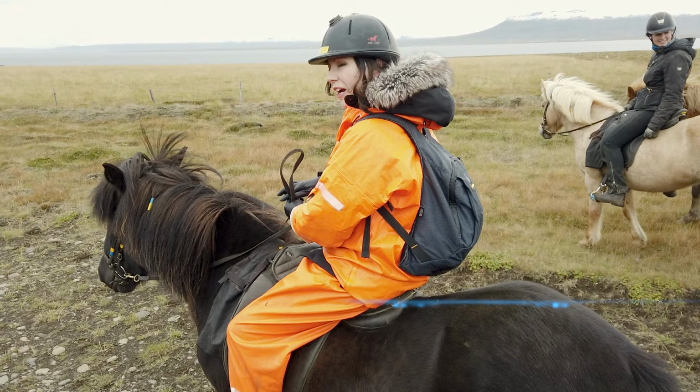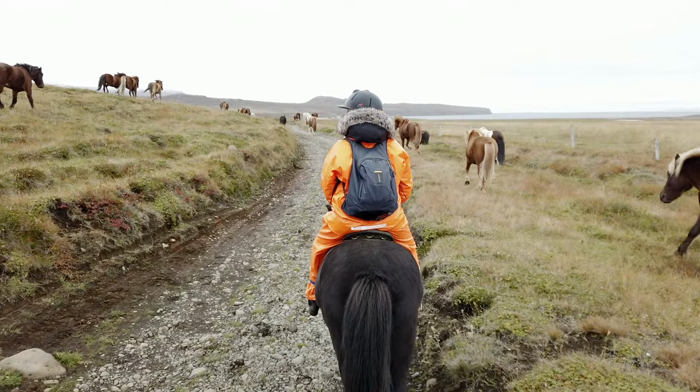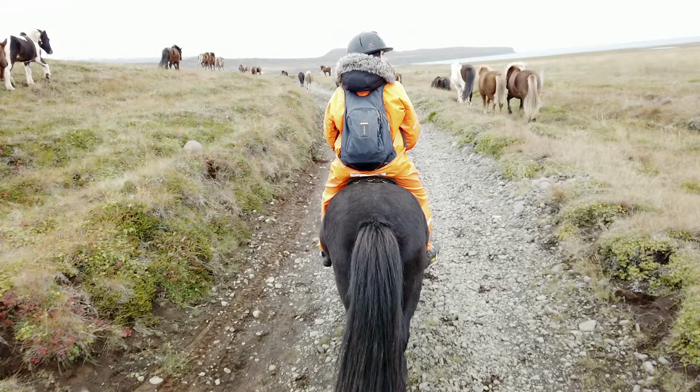Back of an Icelandic horse, looking out at this landscape. It's not terrible, is it? Icelandic horses have been bred over the years to be friendly and trusting of humans, which means you can travel across the countryside in a unique fashion.